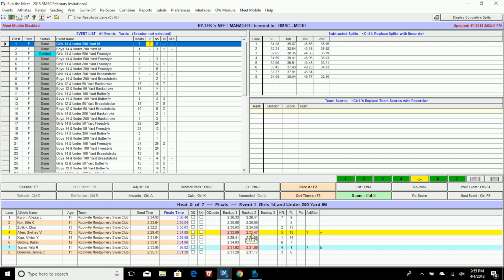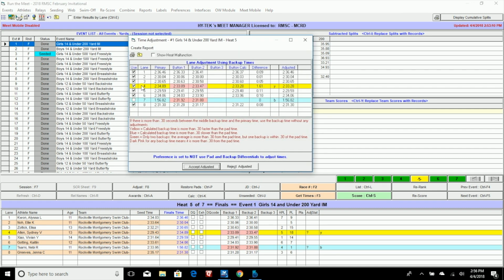For lane 4, the administrative official decides it's a late pad and they want to use the backup times. And for lane 7, the administrative official decides, yes, we're going to use the backup times, but this is probably actually a split or an early pad time. So we're going to go ahead and hit the calc screen. We're going to adjust both of them.